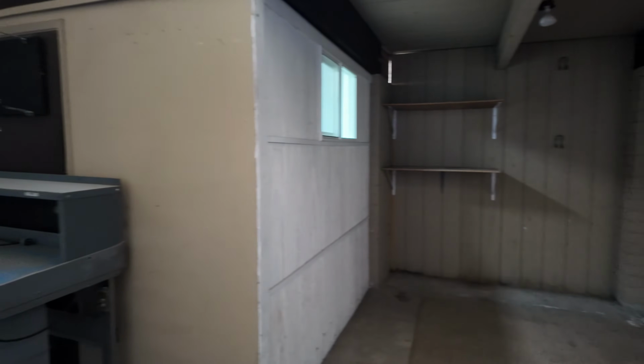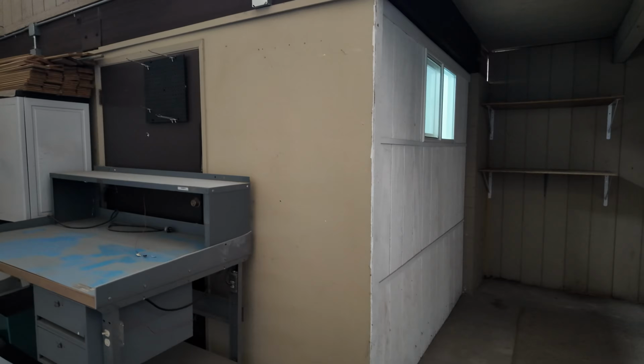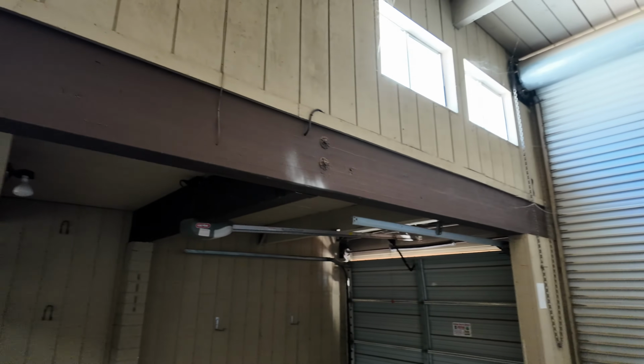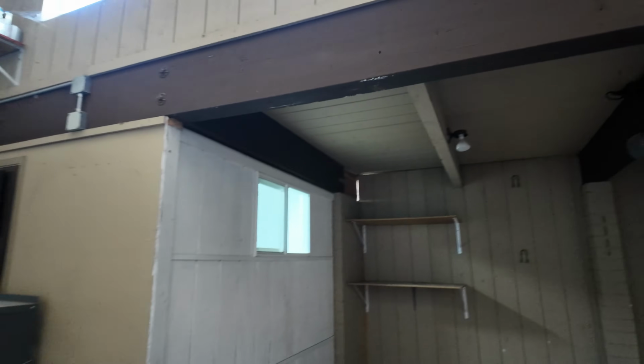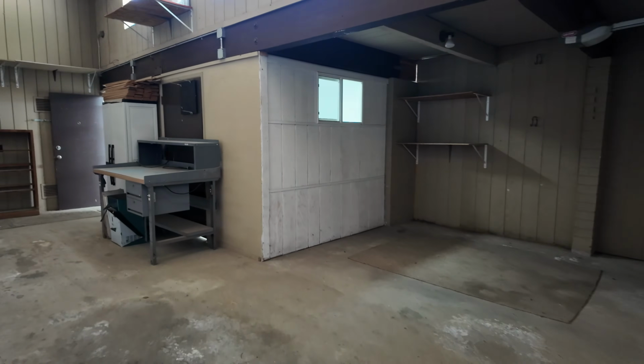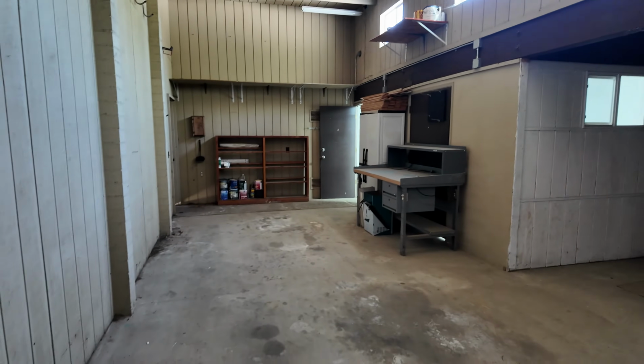Now it looks like they might have walled this and enclosed this to have a little workshop area. You could probably take these walls out if they're not load bearing, and they're probably not because you already have this large beam going across there. To make this a bigger garage, but you could honestly get 3 cars in here all day long. You could get 2 here. This is almost like a tandem, and then you can get 1 over there.